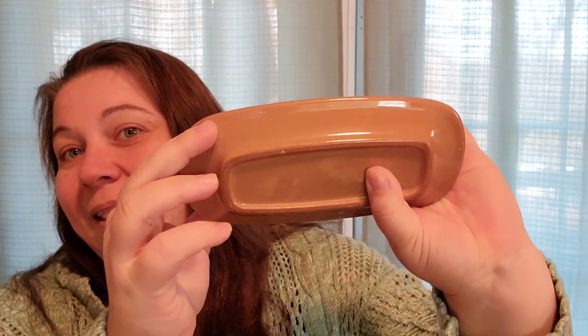Yeah, these are Taylor Smith Taylor. I've sold like a whole set of this pattern in the past. And it did really good. So I'm hoping that the Lazy Daisy will do good also, because I picked up the butter dish to go with that. And they are brown on the bottom. And the butter dish is in great shape. It does have some light scratches inside from being used, but there are no cracks or chips on it.